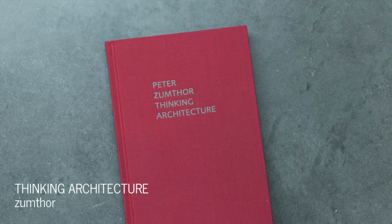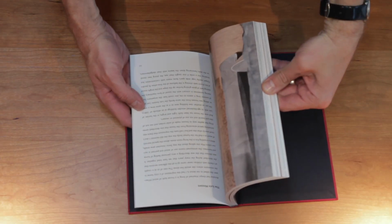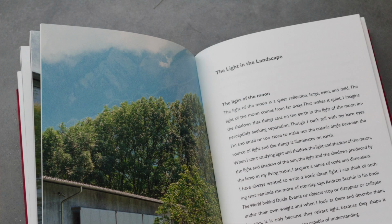Thinking Architecture. A collection of short snippets, tiny essays, love letters almost about the human experience of architecture, explicitly showing how Zumthor thinks about design and space. This is an accessible, quick read I find myself coming back to again and again.